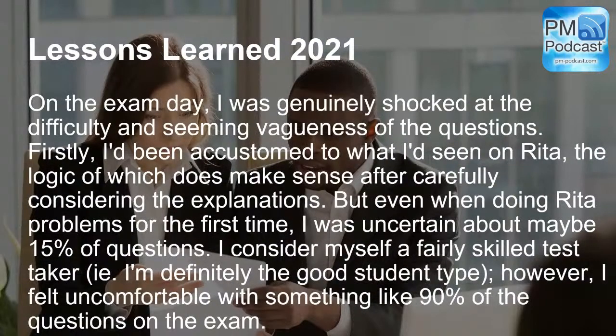And then we have this one here. This is a student who had used the exam simulator from Rita Mulcahy and says, I was genuinely shocked at the difficulty and seeming vagueness on the real exam. And let me be absolutely clear, this is not because they were using Rita Mulcahy's simulator. This is just the simulator they used. They would have had exactly the same experience with our simulator as well, right?